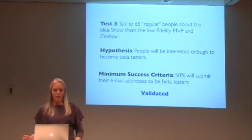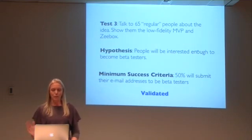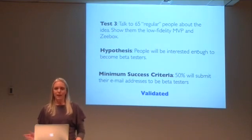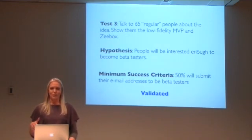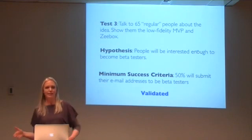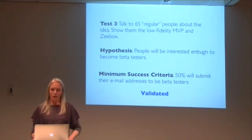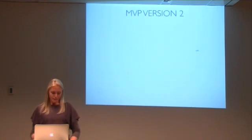But one thing that is important to realize is that talk is cheap. There's a big difference in people saying that they'll use a product versus them actually using a product. And that's a big leap that has to be made when you're in this stage of a new idea or doing a startup. So that's what you have to test.